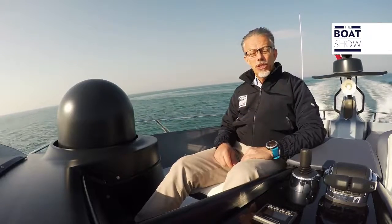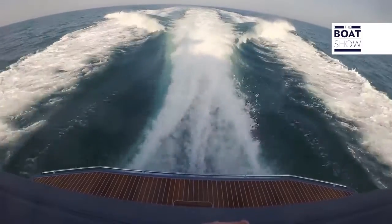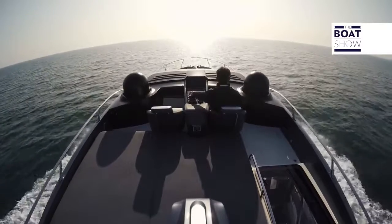At maximum power with the 600 horsepower engines, the boat comes to touch the 32 knots maximum speed. While with 550s, the maximum speed of this E52 is 30 knots. 2 knots difference with 100 horses. Yeah, you know what the difference is in cost.